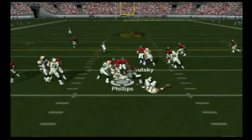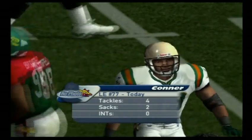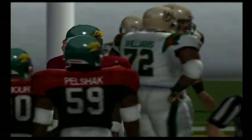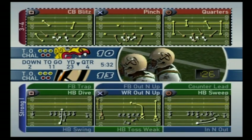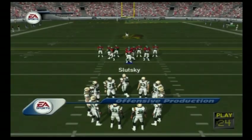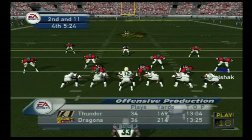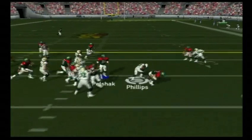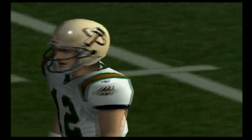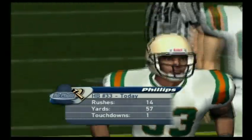First and 10. Number 12 hands it off. Ball on their own 23. It away. Brown pulls him down at the 31. A consistent running game will keep the defense on the field, not allowing them to rest on the sideline.